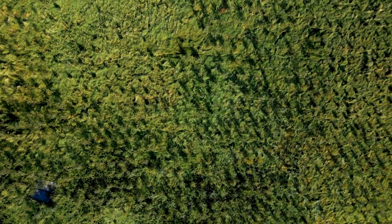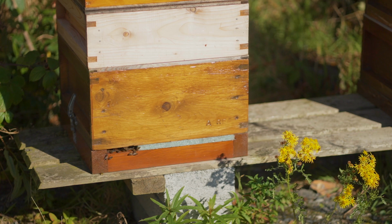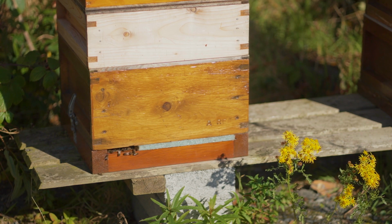This has led to more action. 10,000 native trees have been planted, and there's been more monitoring of species. There are pollinator-friendly corridors in the landscape and honeybee hives at 2 quarries.